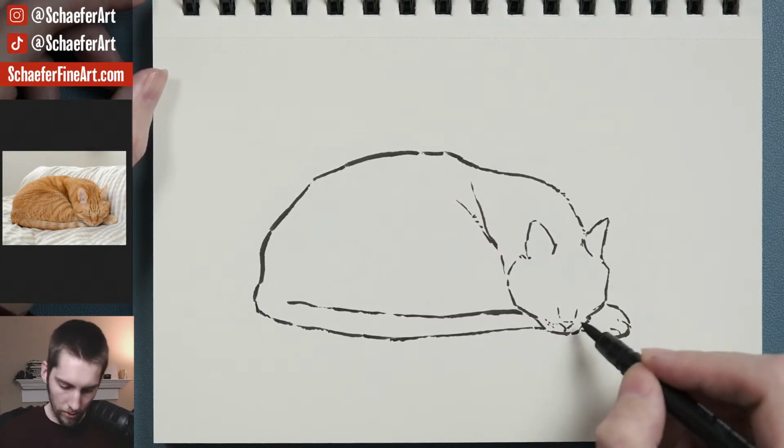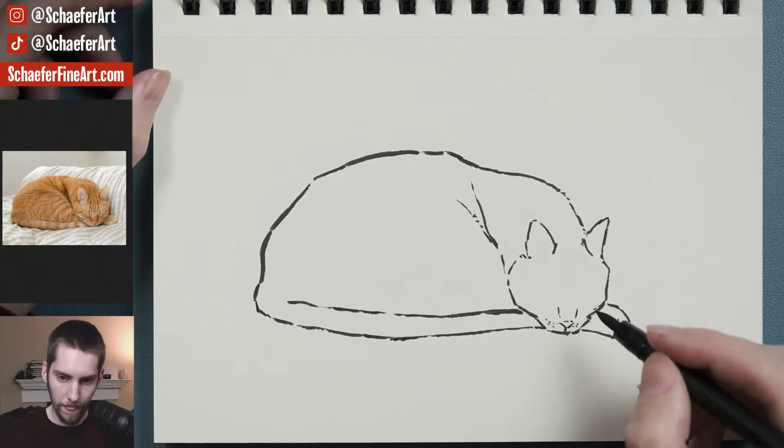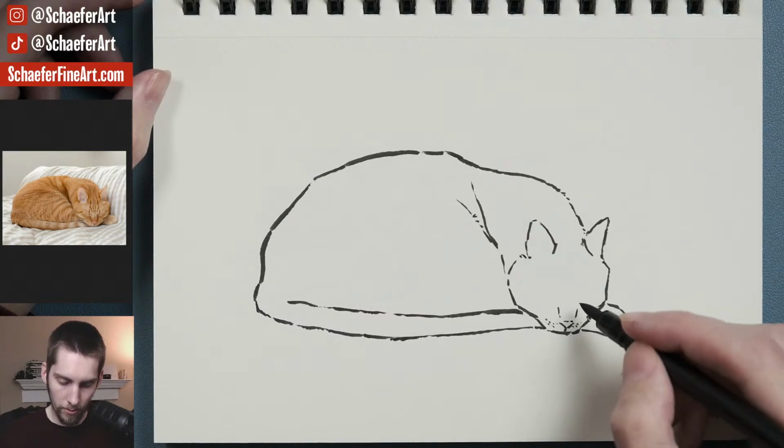Oh, see, my cat woke up and she already moved. I would have failed at this drawing already if I was drawing my cat from life.